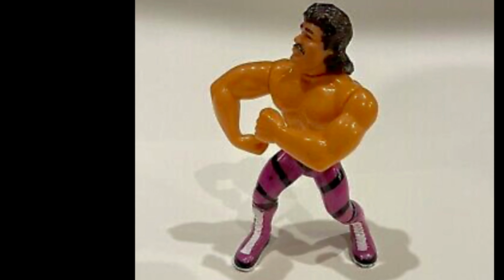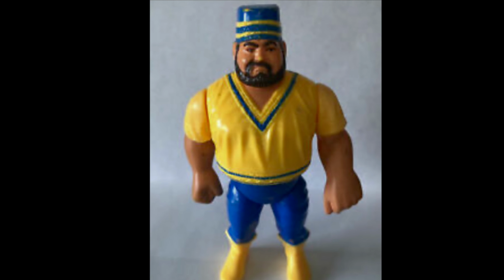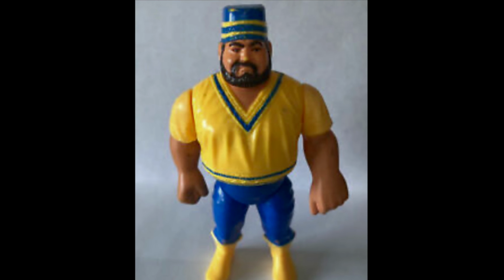So guys, you just saw my honorable mention, and now you're going to see which top three WWF Hasbro action figures I still don't have, but I want to get. So, third place is Akeem. This figure of Akeem looks just so identical to himself.